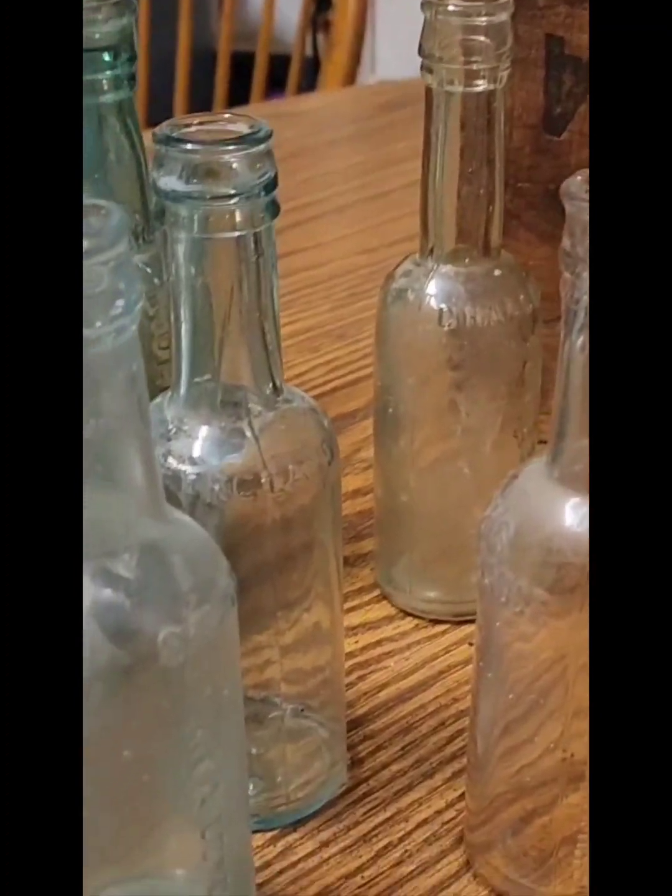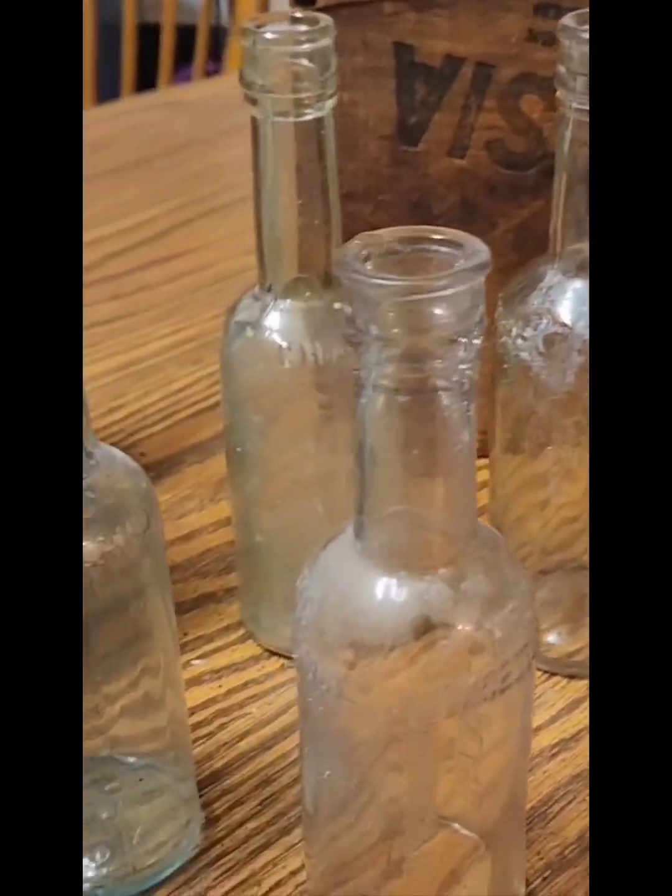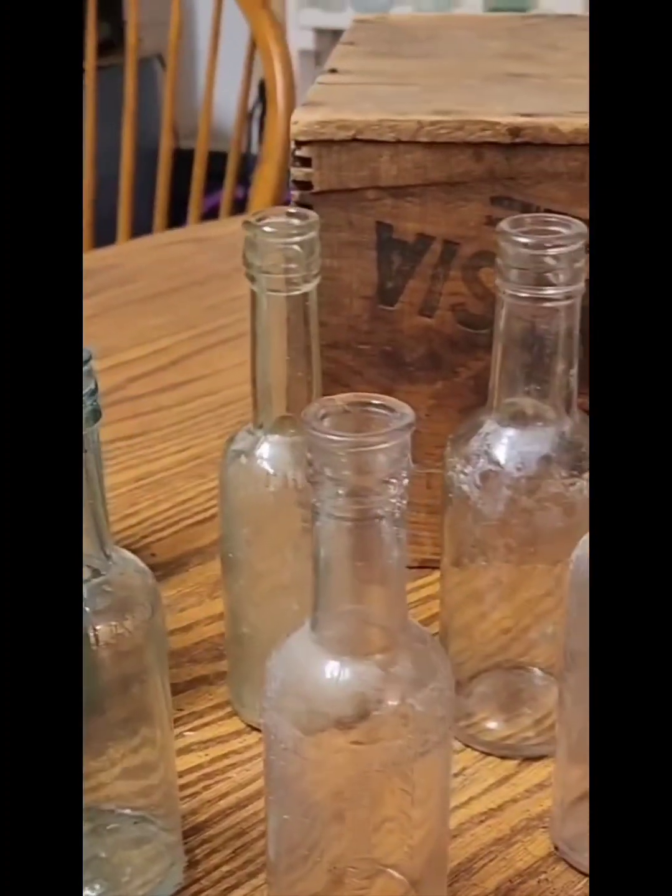And I hope to, and if you have one and it says something other than any of these, I just showed a picture of a regular Lea Perrins. If you have an amber one, because I've got, oh, hang on a second.